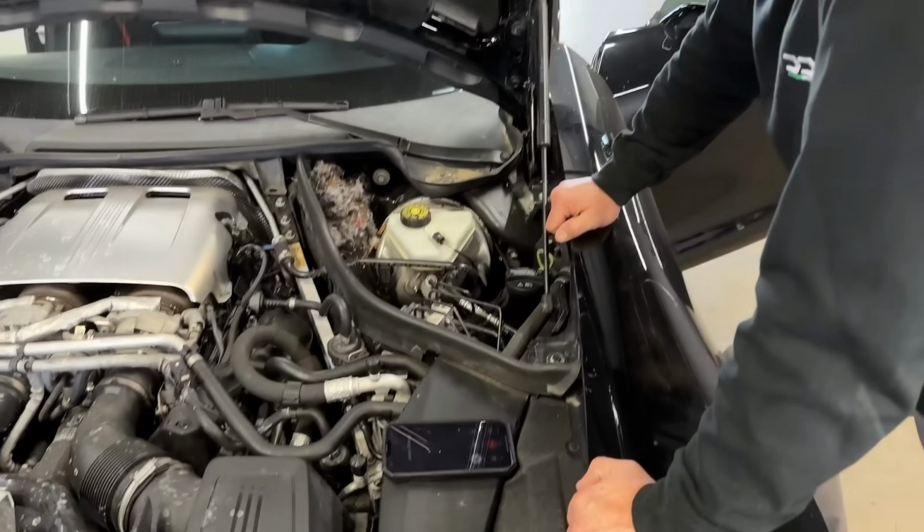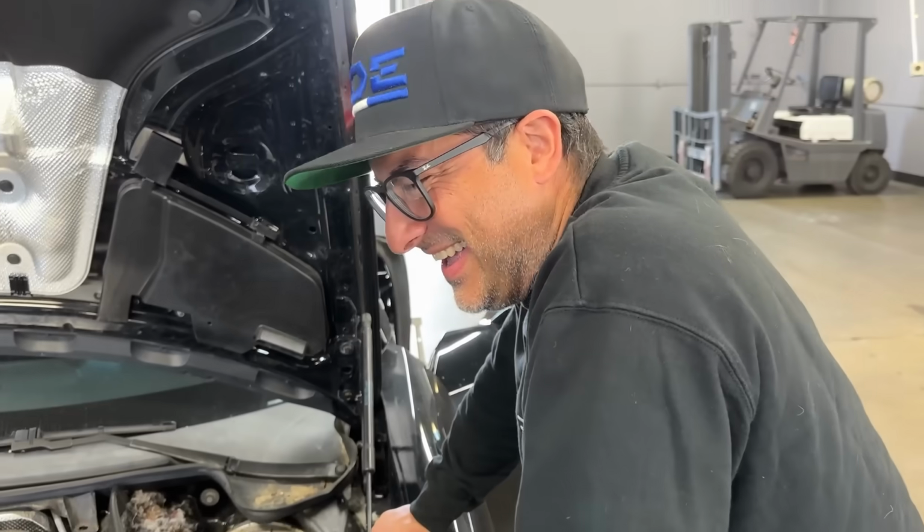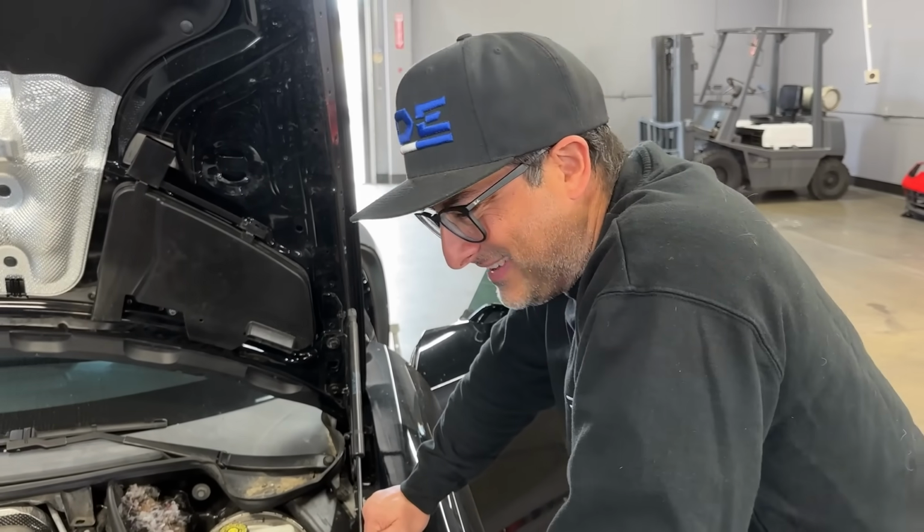Well, I mean, I took it to the track from the dealership when I bought it, so it's an appropriate ending, I guess. Yeah. Its first day was on track. Its last day was on track.